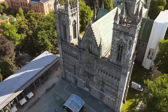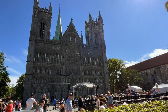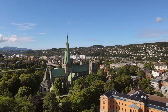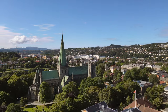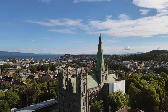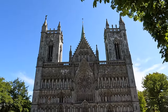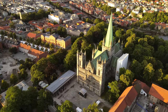This imposing church dates back to the year 1070 and served as Northern Europe's most important Christian pilgrimage site during the Middle Ages. During that time, and again after independence was restored in 1814, the Nidaros Cathedral served as the coronation church of the Norwegian kings. It is considered the most important Gothic monument in Norway, the second largest medieval cathedral in Scandinavia, and the northernmost in the world.